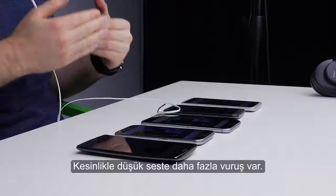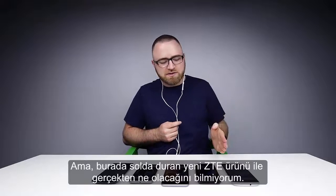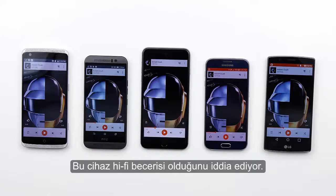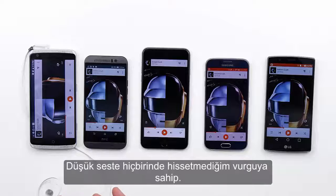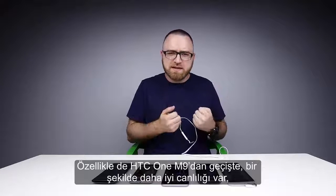There's certainly more punch in the low end here, but really what this is all about is this new ZTE product over here on the left. This is the one claiming to have this hi-fi capability. A little bit nervous right now. Oh, wow. To my ears, this thing sounds better. It doesn't feel like there's any emphasis on the low end, especially coming from the HTC One M9. If anything, it's a kind of crispiness at the top end.